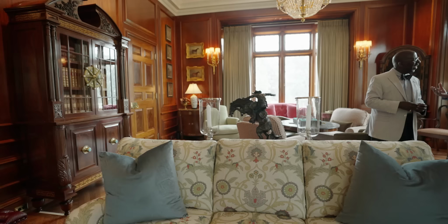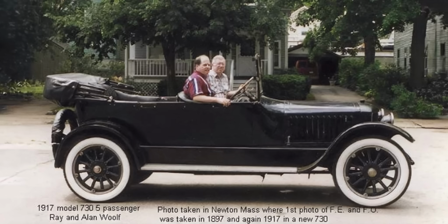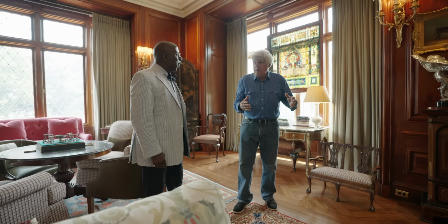I remember seeing a picture of the Stanley brothers in 1903 parked in front of the house in Newton in their Stanley steamer. And then somebody recreated the photo in the 90s, even the early 2000s, with the same car. And the house, everything looked exactly the same. The only thing different was the car. That's the only thing that had evolved. Everything else was still the same, because it's the best way to live, you know?